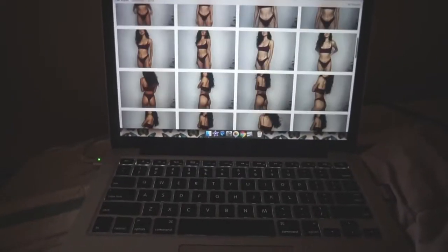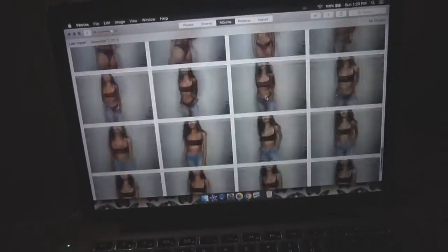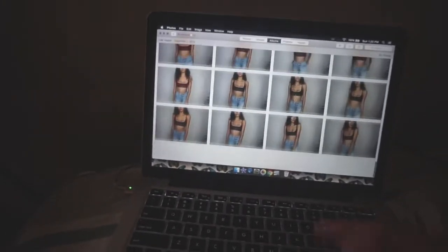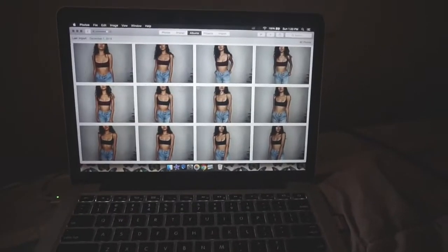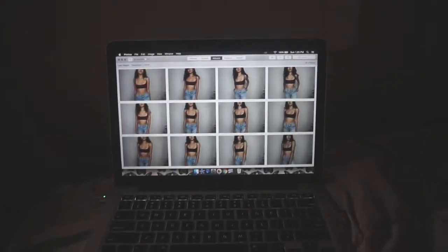So these are all the photos I took. This is just a little sneak peek. I gotta go through all of these and pick out the best ones, which is usually only 3. So let's see how many I choose this time. I uploaded the pictures to my website and also posted on Instagram. So let me show you guys.